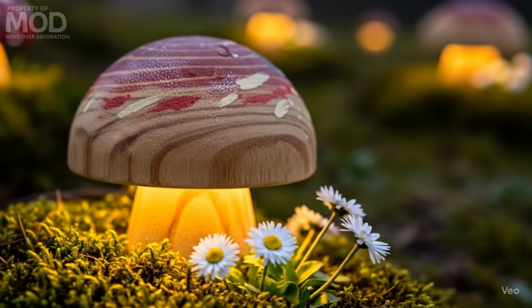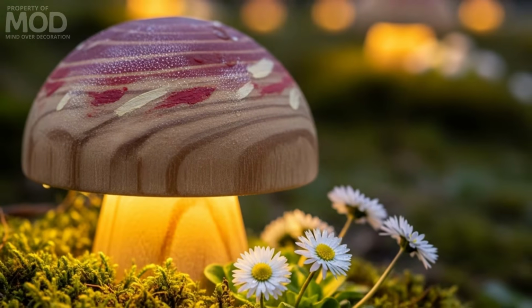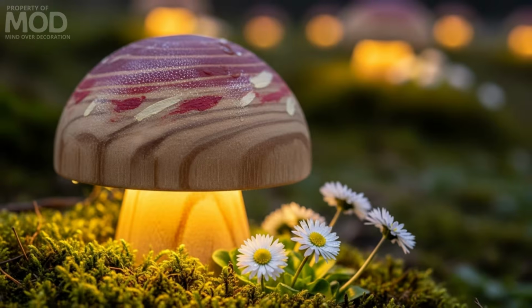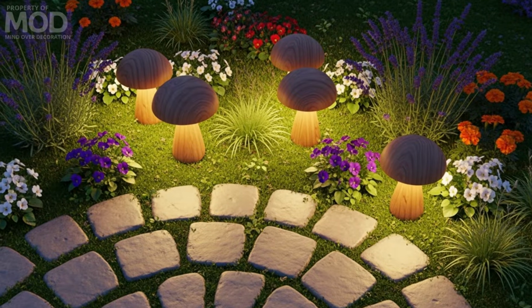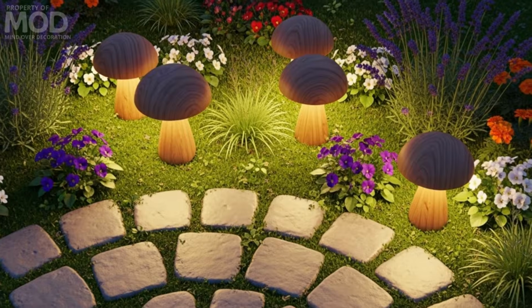Creating them takes little more than patience and care. A cut of wood, a soft brush of paint, a simple light beneath the cap. Yet what they offer is immeasurable, a sense of calm that seeps into the soil itself. As the night deepens, the wooden mushrooms shimmer against the dark, transforming your backyard into a fairy woodland.